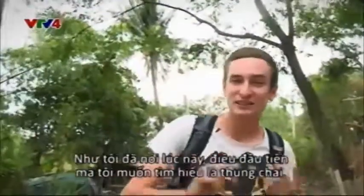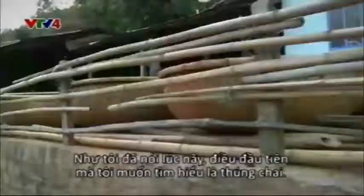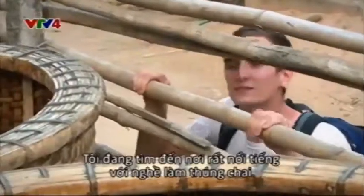So, as I said, the first thing that I'm going to try and learn about is the traditional round Vietnamese fishing boats. So I've come to a village called Hol Quac, which is famous in this region for producing the best fishing boats.